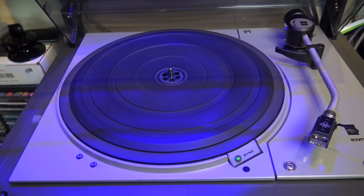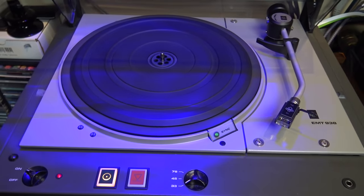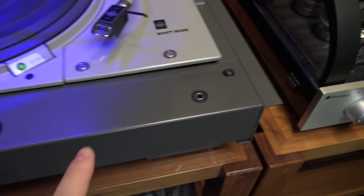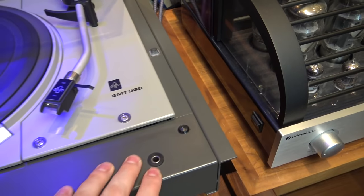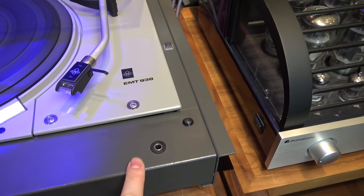Because it's a broadcast turntable, it had to do this. So no wonder. Nothing amazing here, but it is amazing the way it works perfectly. Over here, we also have a headphone output. A very simple headphone output, 6.35 millimeter. Very nice. Unfortunately, I would say it has a fixed volume.